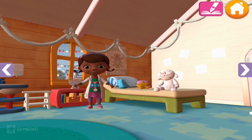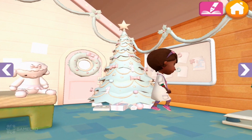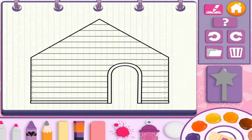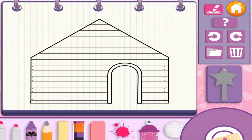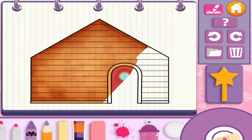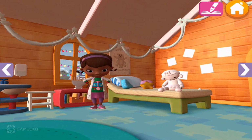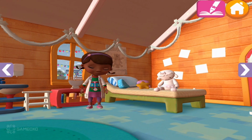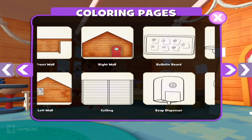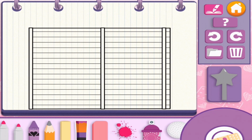Awesome! What cool drawings! Right wall. The magic paintbrush. Wow, that's really cool! These look amazing. The checkup room really looks good now. The ceiling. The magic paintbrush.